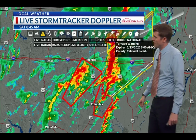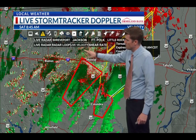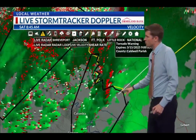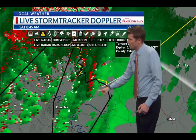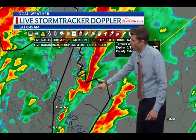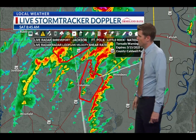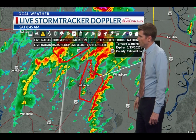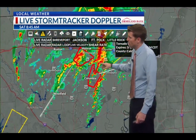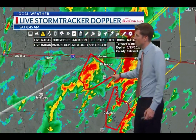And as we approach 9 o'clock, our Caldwell Parish storm, let's take a quick look at that just to see what, yeah, there's still an area that I think could potentially produce a tornado, but it's essentially kind of outrunning the warning polygon. So it's now moving into southern sections of Richland Parish. So for folks that are in the path of this storm, Richland Parish, keep a very close eye on this storm. You're not under a tornado warning yet. You may need to be under one soon.